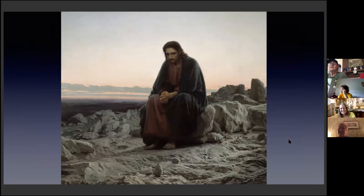Well, it's obviously Jesus praying, but where is the question. Is it the wilderness? Or is it by the sea? It is the wilderness. So what was going on during this time when he's in the wilderness? Is it the temptation of Christ?